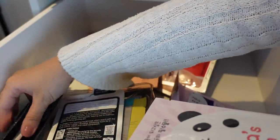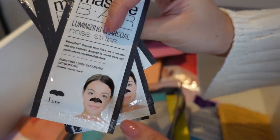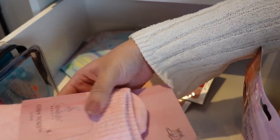Honestly, sheet masks are something I actually genuinely use. I know it's very hard to believe because I look like I don't use them, but I do, I promise. I'm gonna give all of this away. This is the mask bar no strip. I don't think these actually work, you know. Okay, wow, I got rid of a lot of sheet masks. I'm very proud of myself. Now I'm just gonna go ahead and tidy things up. Oh, I got a pair of socks in here.